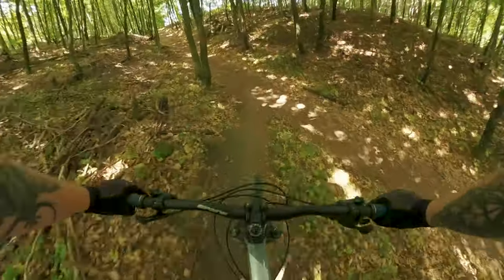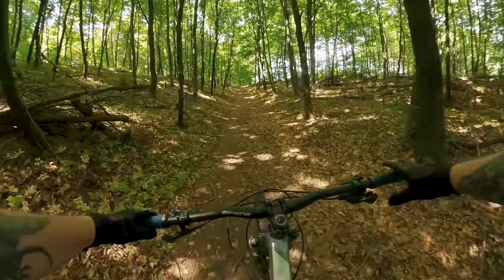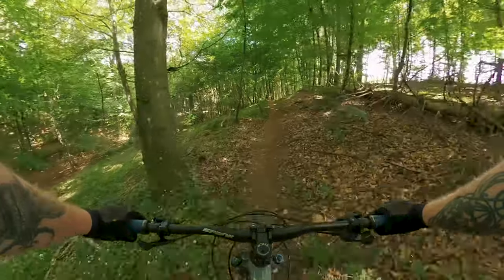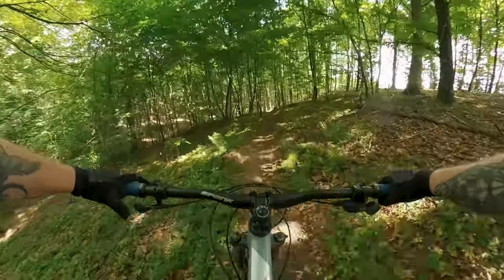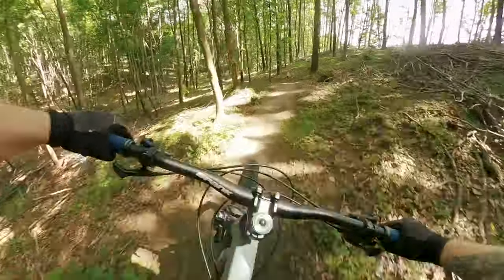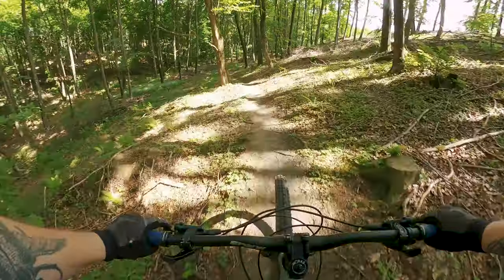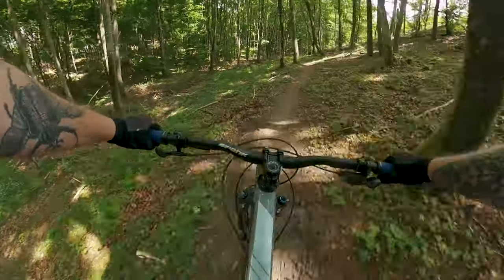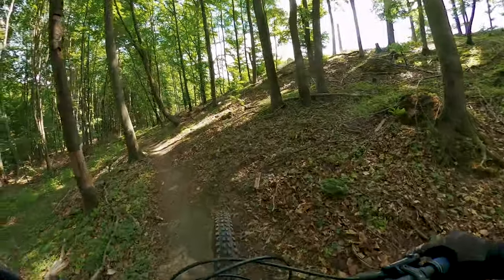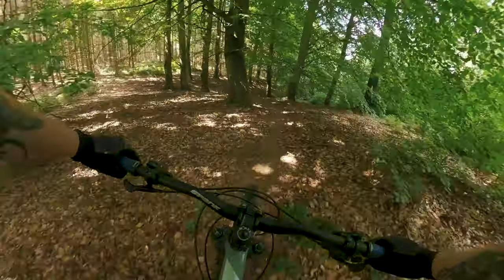Very front wheel heavy there. And then there's a long climb up. Oh. Target fixation. There you go. I contributed. Woo!